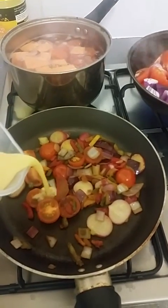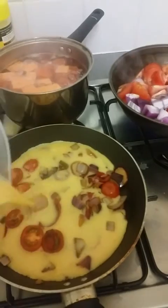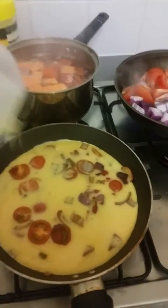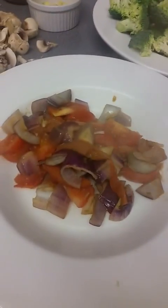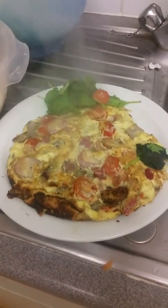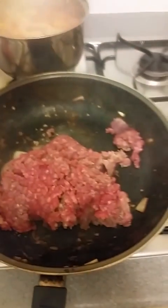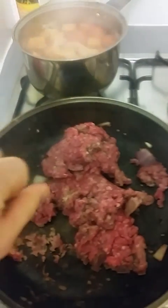Pour in your egg. Okay, in here I've got 2 egg yolks and 4 egg whites. I'll take half the onions and tomatoes and put it to one side for the moment. Okay, the omelette's ready. Okay, once you've taken out the veg, add your lean beef mince. Add chilli powder at this stage.